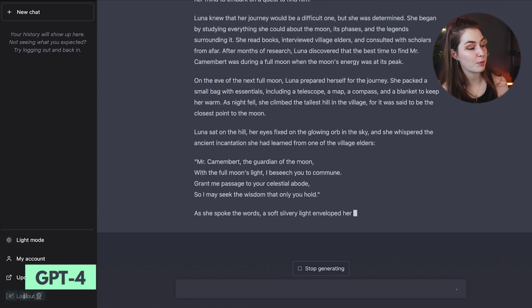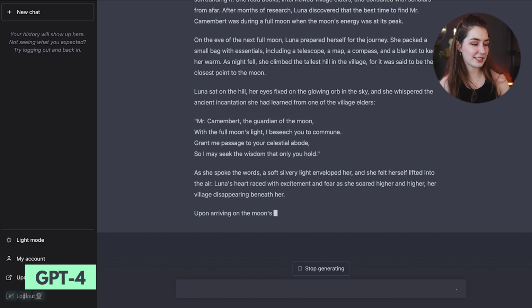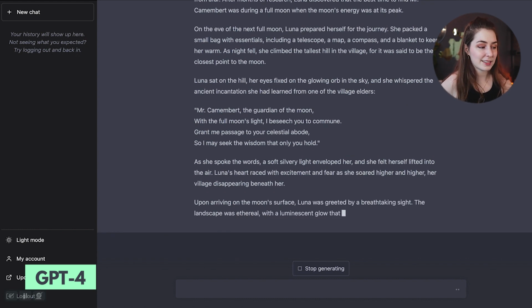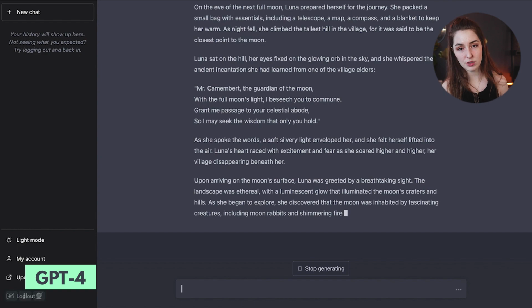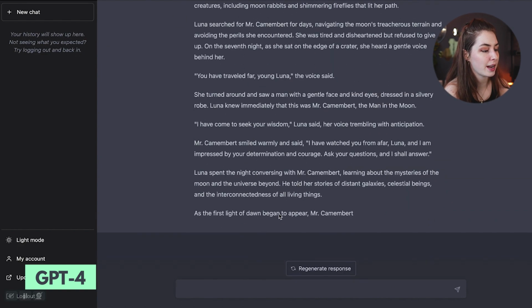I don't know how long this output's going to be, but it's already looking like it's a longer story than 3.5 spit out. So definitely I can see the improvements that were made with GPT-4 for something like this. It seems a lot more creative. It gives you a lot more interesting results, and I'm excited to see what people can do with this. All right, so I waited till it finished and it kept going and going and eventually just cut off.